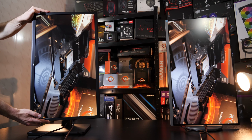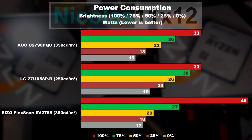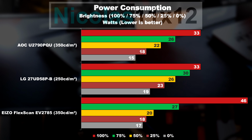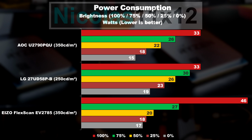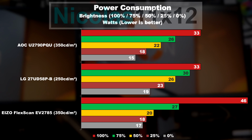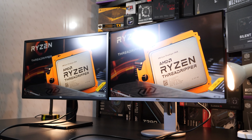Last but not least, a criteria not a whole lot of you take seriously is the power consumption. Usually we're speaking of a power draw that more or less can be ignored, but if we look closely, even with different max brightness levels, there are noticeable differences. In today's case with the AOC and LG monitors, the AOC one consumes a little less power, even though it's significantly brighter.